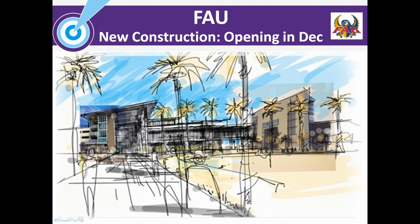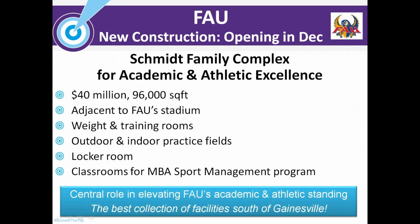And as you know, so many colleges are always under construction. So there is considerable construction going on at the back of the FAU campus. This is a building that is opening up in December. It is the Schmidt Family Complex. And not only is it for academics, but also for athletics. The facilities will be so state of the art that FAU believes that it will attract world-class athletes, and that their athletic program will be the equivalent of not only our top state universities, but many of the top state universities in the country where you're tuning in to watch their games all the time.